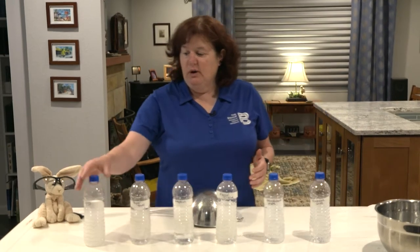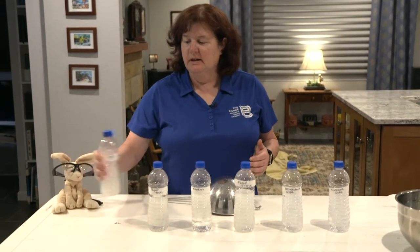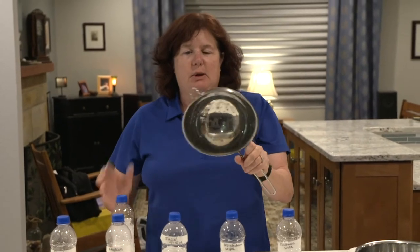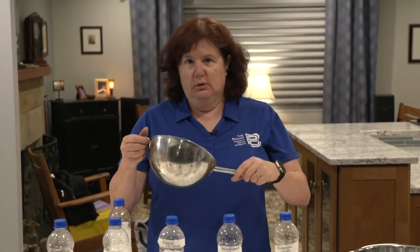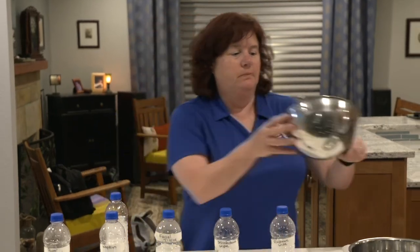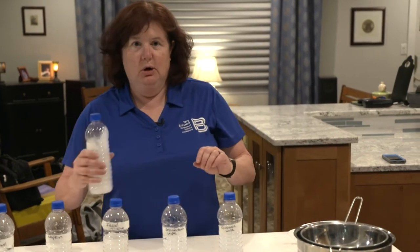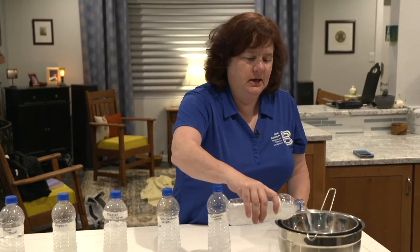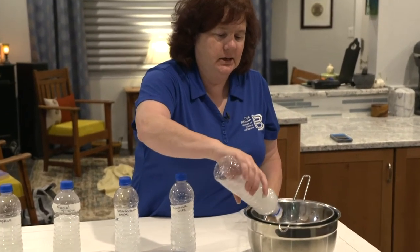So we're gonna start with our control here. It's our toilet paper. We're gonna give it a swirl, swirl, shake, shake, just like last time. And we can see that it's pretty cloudy. So what I have here is a strainer. You may or may not know that when the water you flush down the toilet goes all the way through to the waste treatment plant, they have to strain out things just in case something gets in there that could damage their equipment. So we're gonna put our strainer over top of our nice silver bowl, and we're gonna pour this in and see how much gets stuck.